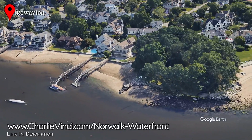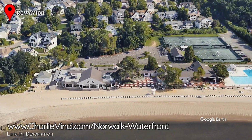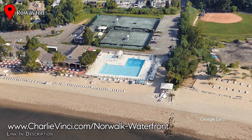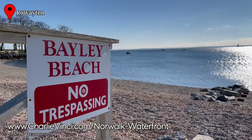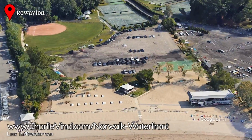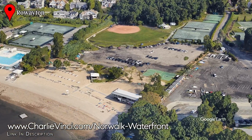As we come around the southern part of the Rowayton Peninsula, you'll see the private Weeburn Club. The beach here is beautiful and the club offers dining, an oceanfront pool, and tennis courts. If you can live without the pool, tennis, and restaurant, all Rowayton residents have access to Bayley Beach, which is adjacent to the Weeburn Club and on the same stretch of beach. It offers a playground, restrooms, showers, a snack bar, and barbecues. This is truly one of the favorite spots for Rowayton residents.